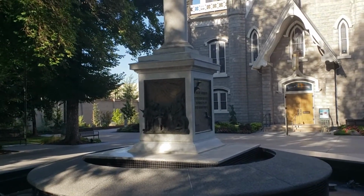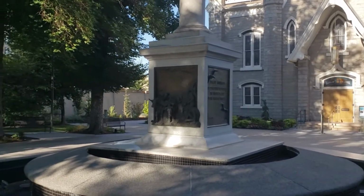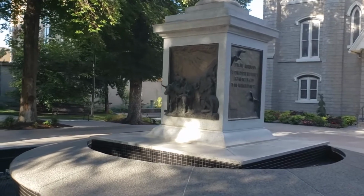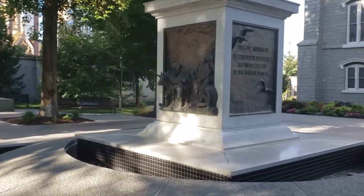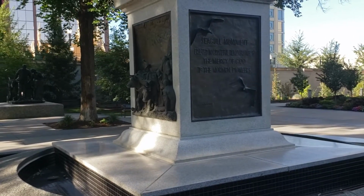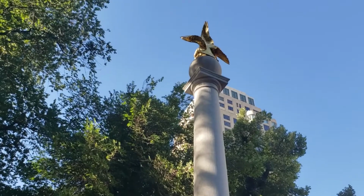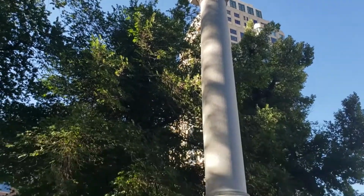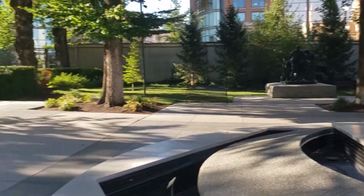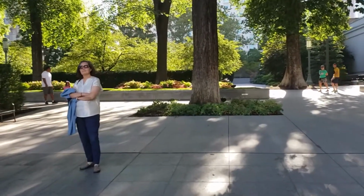Here's the monument of the seagulls to commemorate their survival in the earliest days after they arrived here. Beautiful work on this. But the seagulls flew in, and it was a sign from God that they were worthy and that they were blessed, that they had made the journey and were going to survive.